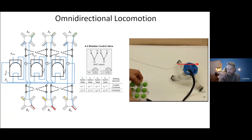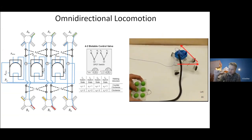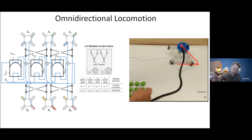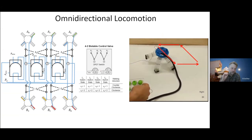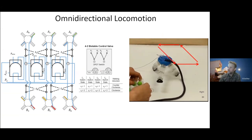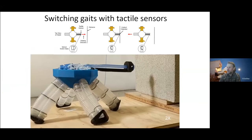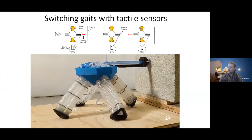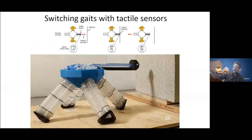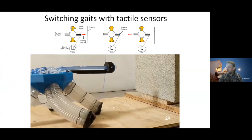control, essentially to control the direction of oscillation of these legs in order to walk in different directions. Here we're using manual input, but the idea is that the entire system is running off of a single pressure source. So there are no control inputs coming in aside from these valve states that we're switching manually. And then, of course, you can also switch these valve states based on inputs from the environment. This is a contrived example where we have this antenna sticking out, it detects that we hit the wall, and that changes the state of the oscillator in this robot's brain.